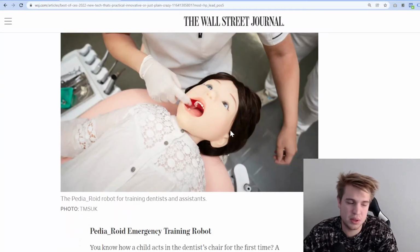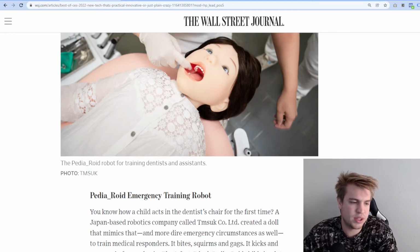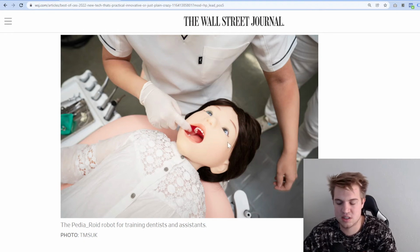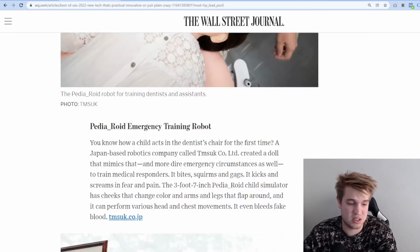This one is extremely interesting, but it's actually super applicable and super important. It's an emergency training robot. If there's any sort of emergency when a child goes to the dentist, they're obviously extremely uncomfortable. This is a doll that simulates what it would be like to have a child in a state of emergency in a dentist chair, so dentists can learn how to work with scenarios like this. The doll bites, it gags, it spits, it screams, it does everything. It kicks and it screams in fear and pain.